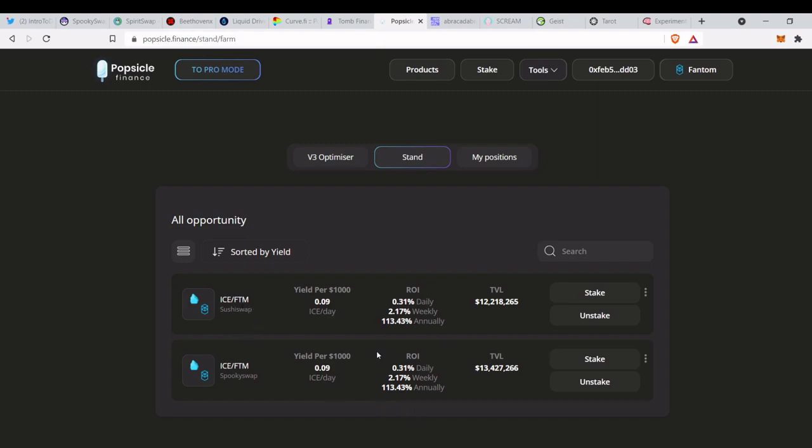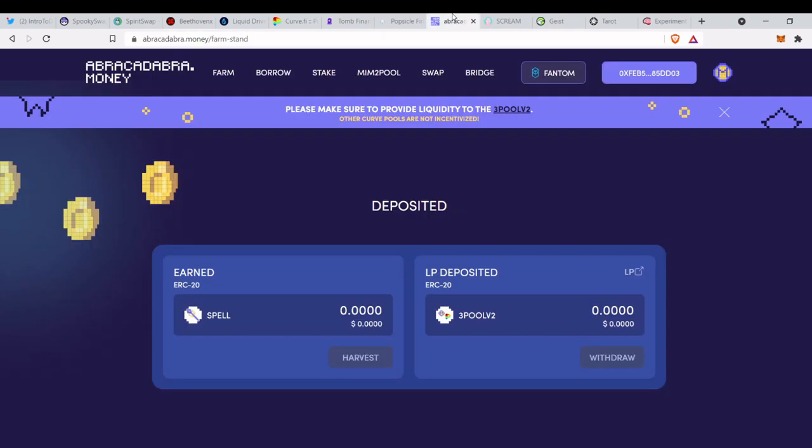And in ICE FTM pools, you can see the APR is very good. You can stake your SushiSwap or SpookySwap ICE FTM LP tokens into the Popsicle Finance to earn 113% rate plus trading fees. These are not calculating the trading fees. Trading fees are very good too. So you will earn probably around 130 to 140% if you stake ICE FTM pool to Popsicle Finance.